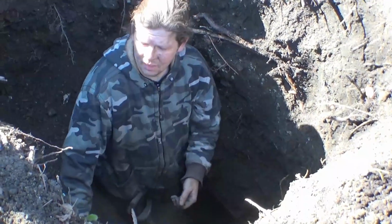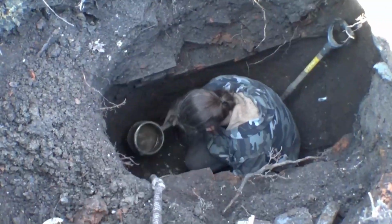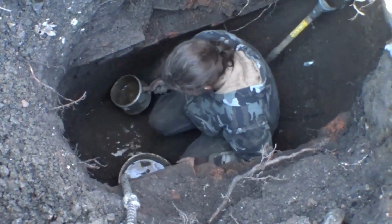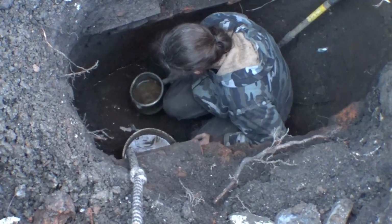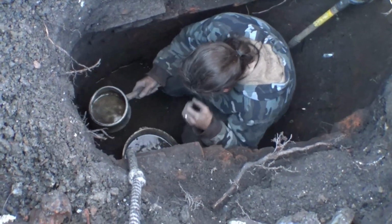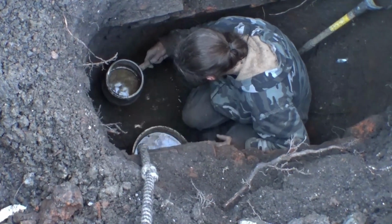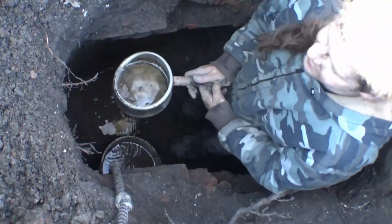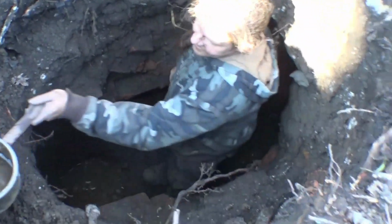All right. We're going to keep on it. We're bailing water down about the 8-foot level. Paul's bailing water. You can see how we do it with a pan, and we just throw it in the bucket there. Yep. This is the process.